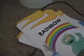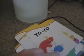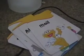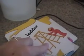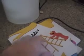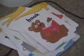What's this one? Rainbow. Yeah. What's that? Pie. Yes. What is that? Yo-yo. What's this one? Yeah. What's that? Mail. Very good. What's this one? Towel. What is this? Towel.